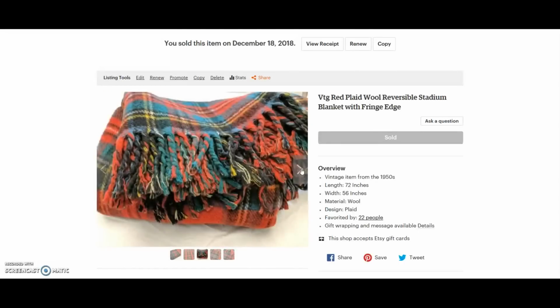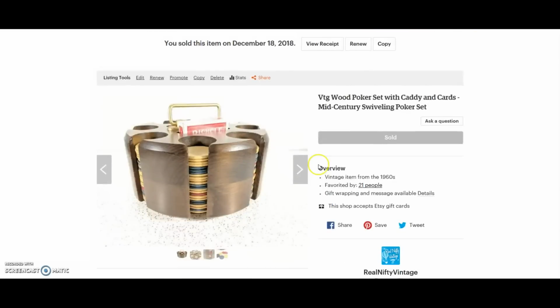Very awesome. And if you're anything like me, this stuff is the crap that goes in a pile along with a whole bunch of other fabric, and it takes a long time to list it. But luckily, I forced myself to list it before things really turned cold. So very nice.